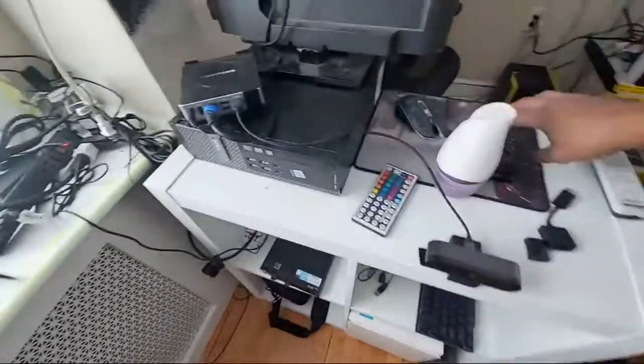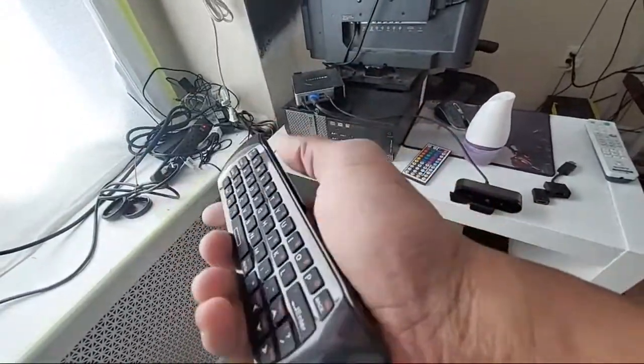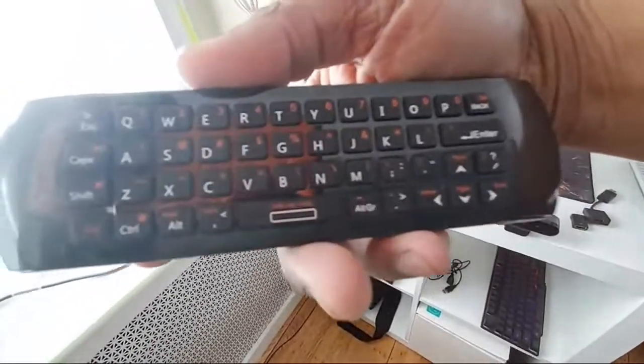So instead of me dragging a keyboard outside, I use this. This little device is actually fantastic. I can do the point and click, operate sound, everything on there that I want. And when I want to type in what shows or anything I want to watch and bring up on Hulu, there's the keyboard right there.